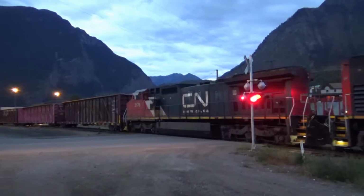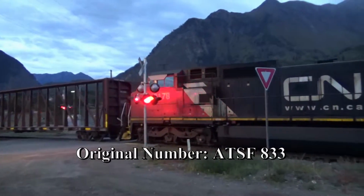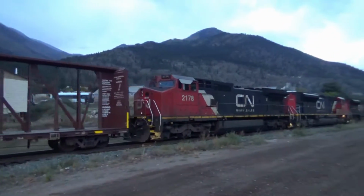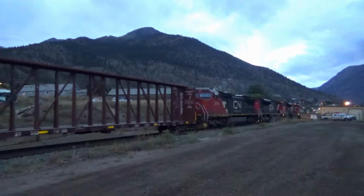Dash 8 2178 was originally built for the Santa Fe in 1992. It was purchased and repainted by CN some years later. These Dash 8s never became BNSF units. They were bought by CN directly off the Santa Fe.